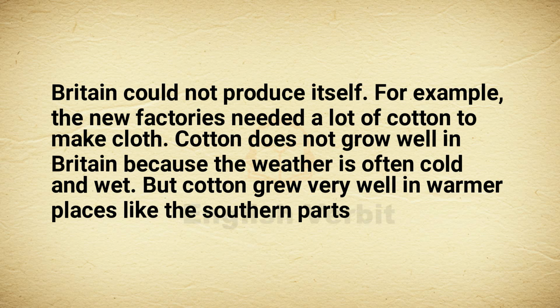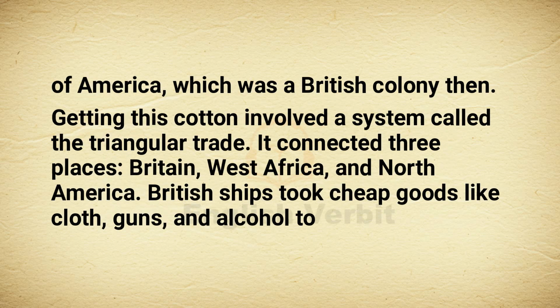But cotton grew very well in warmer places like the southern parts of America, which was a British colony then. Getting this cotton involved a system called the triangular trade.